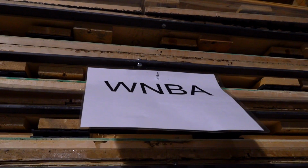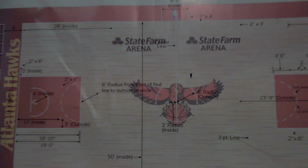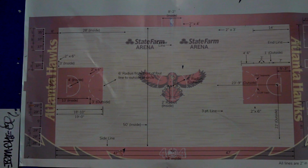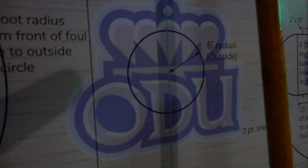Early on, I realized that there was no branding. This was the early 90s. There was no branding on basketball courts. And I had to set myself apart from other people in the business. And the way to do that, in my mind, was through our graphic design capabilities and showing coaches and schools a better way.